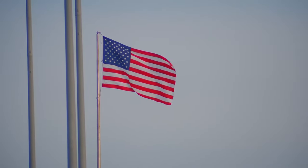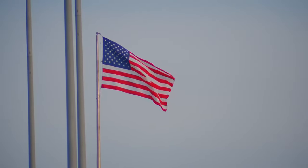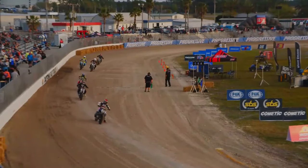There's a look at the flags. We got a little bit of a breeze out there, keeping it a little bit cooler. It was supposed to be about 81 degrees out here today, which is perfect for some flat track motorcycle racing. And there are the ladies onto the racetrack, Royal Enfield Build Train Race Program.